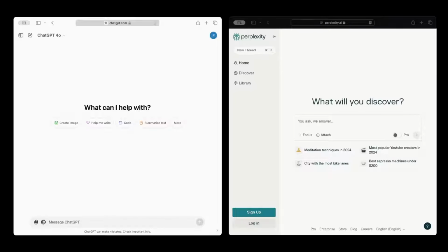Okay, let's compare them side by side. On the left side here, we have ChatGPT, the usual interface that you know and love. And on the right side, we have Perplexity. And as you can see with ChatGPT, they added this button here that says search the web. And when you press it, it's going to trigger the search mode. So anything you type, your prompt is going to act like a query. And then ChatGPT is going to search the web and come back with an answer.